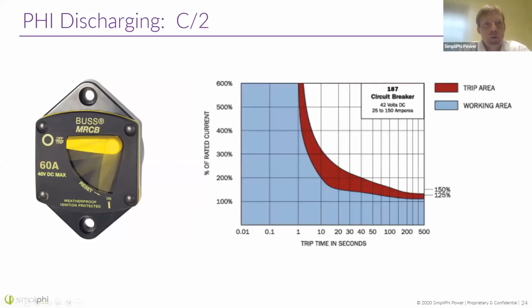So breakers are not a fail-safe, because most breakers are designed to actually trip a little bit above the amperage rating on the breaker. Here's a 60 amp DC breaker, and here's the trip area. It shows that it depends on the rate of current. At 100% rate of current, it has a decent amount of time in order to trip. This breaker is going to trip at slightly above the current rating. It's a 60 amp breaker, and it looks like it might be tripping somewhere around 70 amps or a little under.